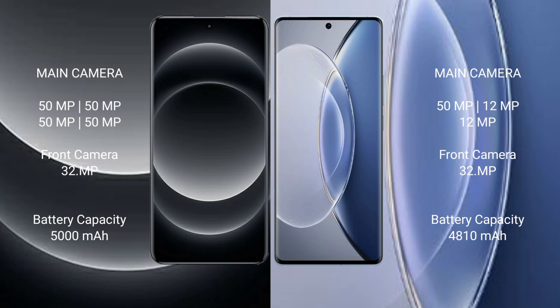Xiaomi 14 Ultra has a 5000mAh battery, 90W fast charging support. Vivo X19 has a 4810mAh battery, 120W fast charging support.